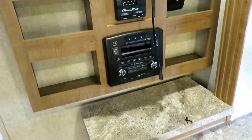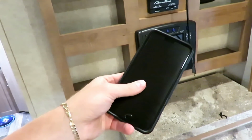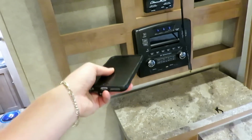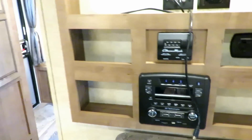Down here we have AM, FM, CD, DVD, Bluetooth, stereo system. It pretty much just does everything. And you can even download a free app on Android or iPhones to turn your phone into a remote control for that. And then, of course, they just have like the little phone charger pockets with, hey, what do you know, phone charger plugs. I don't think that's an accident.